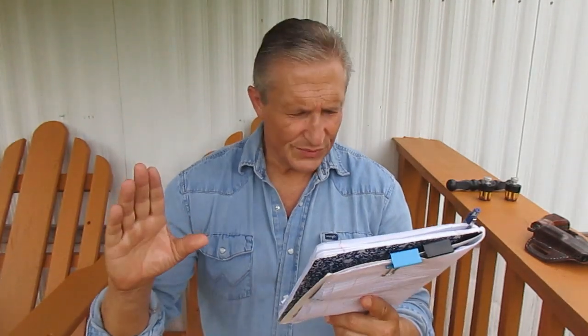Be familiar with your weapon. I don't carry a weapon until I've shot it a good bit. Usually, for me to get a good feel for a gun over time, not on a day trip to the range, but over time, I will have shot that gun 300 to 500 times to get a good feel for it. Now, this was a key point that we tend to overlook.